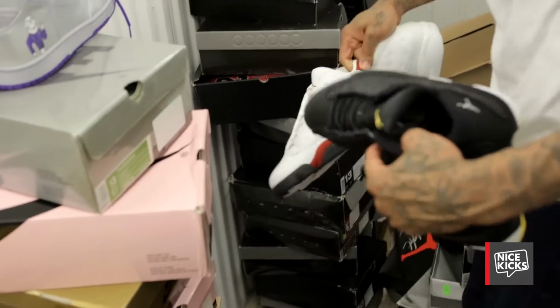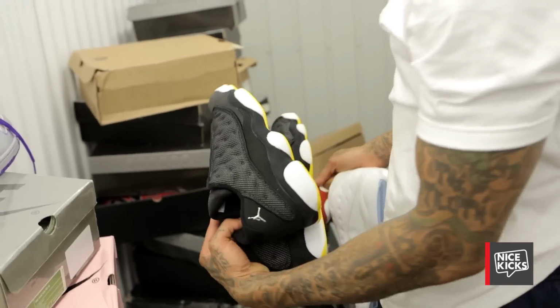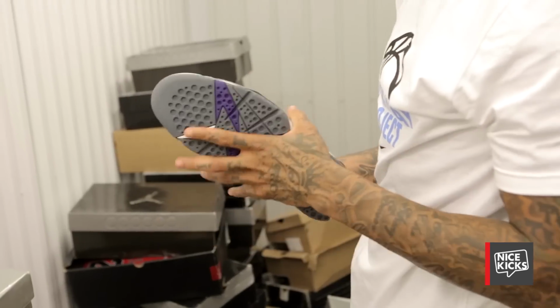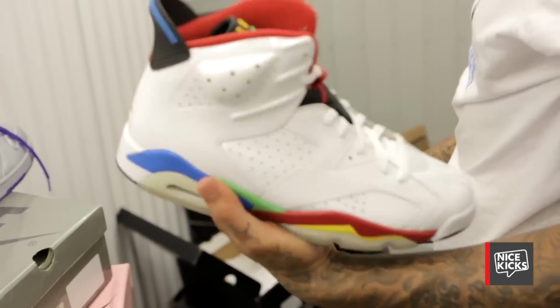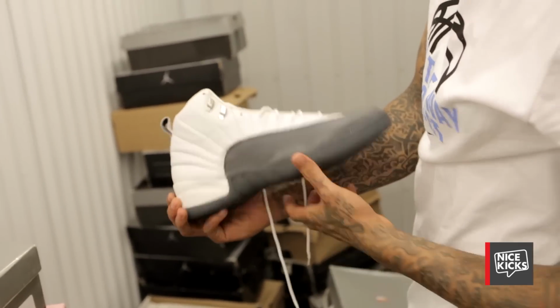13s, a couple low top 13s for you. White, red, black, all white, black and yellow. Man, I forgot I said the 3s and 4s are my favorite, but I think this has got to be hands down my favorite individual pair right here. If you're into colorful shoes, these are dope though. White, gray 12, definitely fire.